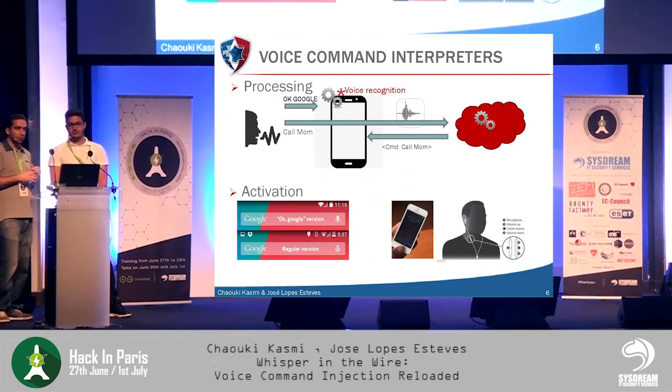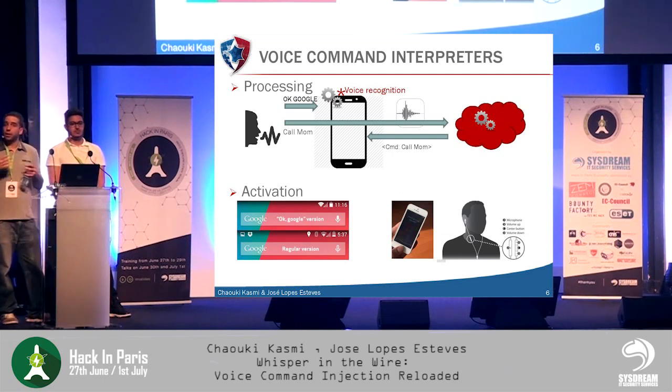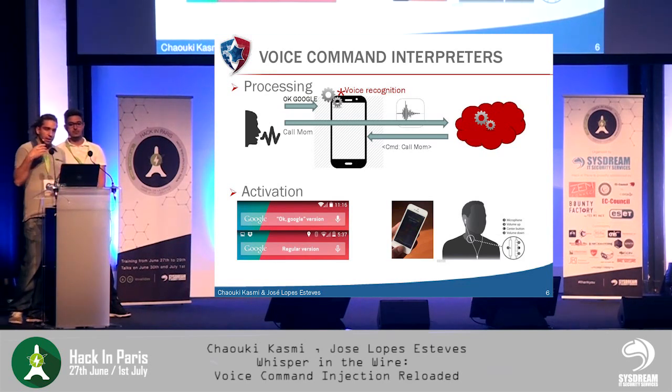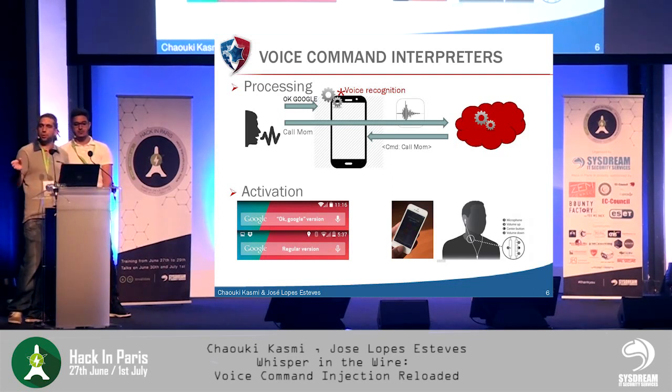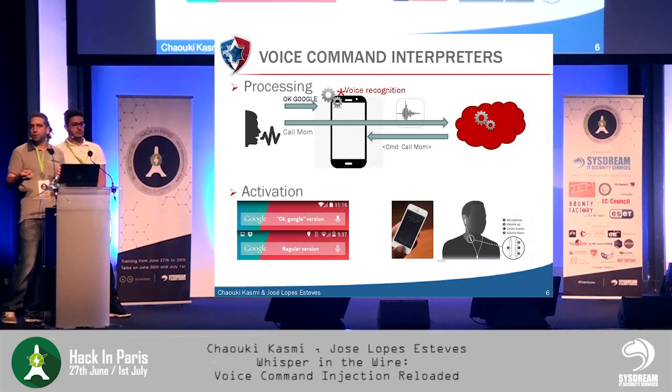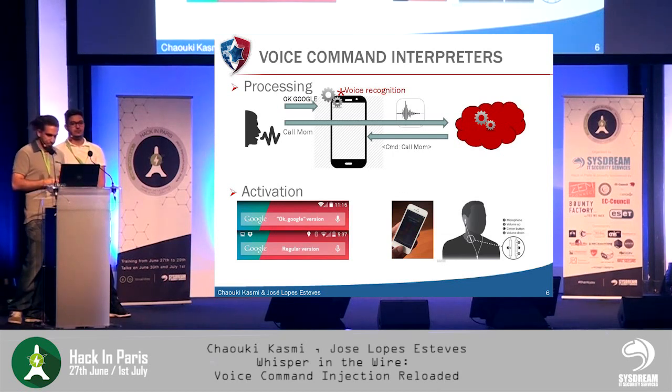A short word on the processing, how it works. So there are both local processing and remote processing. The user, to interact with the voice interpreter, has to pronounce a keyword. So here in the example, it's OK Google. And this keyword is processed locally on the phone and recognized and detected locally on the phone. It activates the voice command interpreter, and then the user can pronounce the command he wants to see executed on the phone. The command is sent to a remote server, which will do the speech recognition, interpret the command, and then send a payload to the phone to trigger the command.